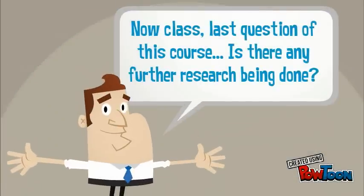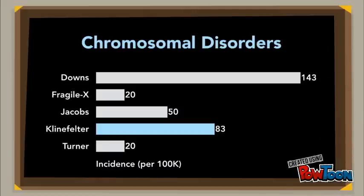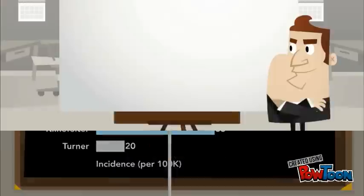Now, class, last question of this course. Is there any further research being done? Researchers at Columbia University Medical Center have created a tool to aid pediatricians to diagnose boys with Klinefelter syndrome. Using this tool will prevent the impairments brought with Klinefelter syndrome to form. This tool is called the Klinefelter Physical Phenotype Index.